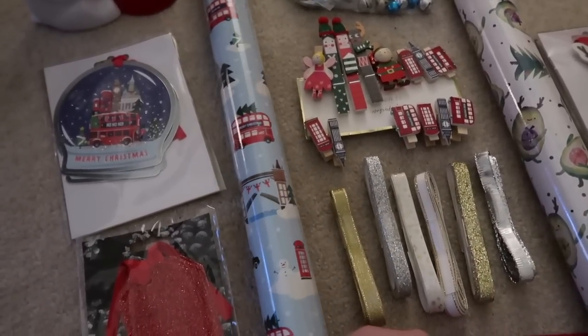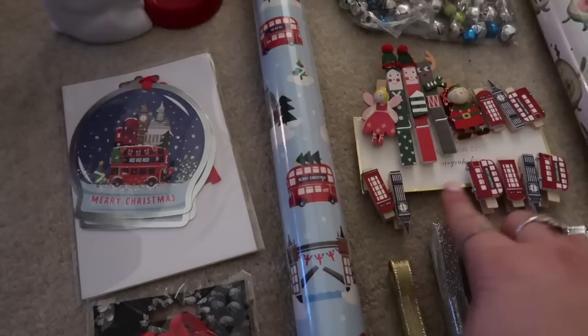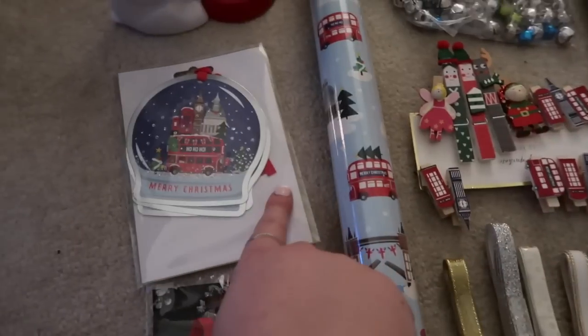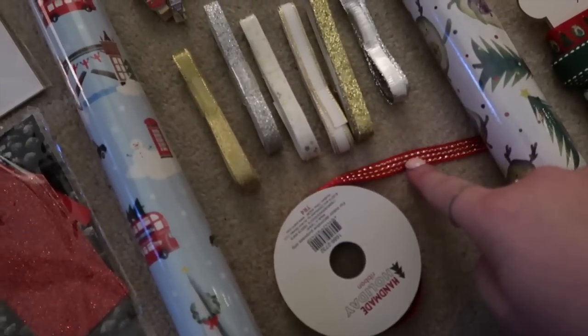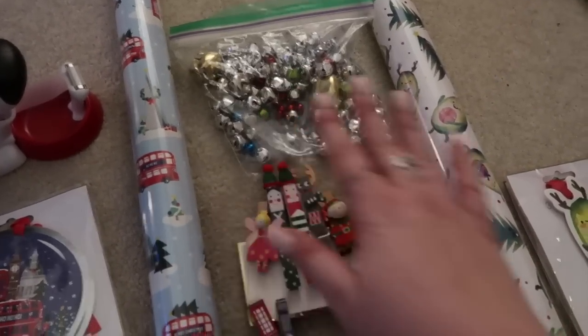I've chosen my London bus paper. I absolutely love this London paper. I've got some of the pegs to go along with it. These were from last year in Paperchase. I've got some tags, and I thought some of them I might use these glittery red ones. Then I've got a bunch of different ribbons. I've got this red one and my bells up here, which I like to put on my gifts as well.